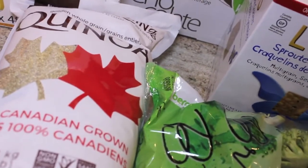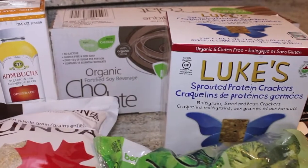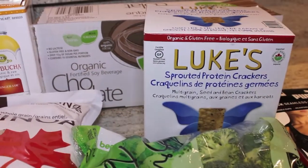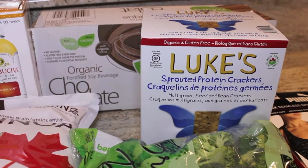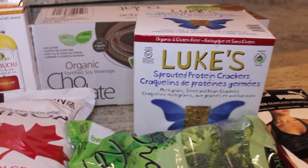Got sucked in because it had a Canadian maple leaf on the front, so I got that bag. At the back there, I have a case of organic chocolate soy milk. So those are really good midday if you're having a little bit of a sweet tooth and you just want to grab something that will kind of curb that. I really like to have one of those every day.